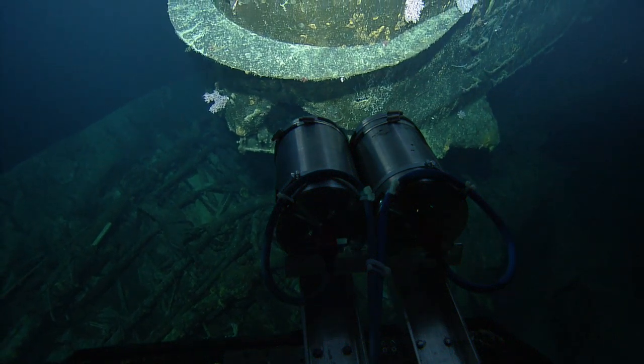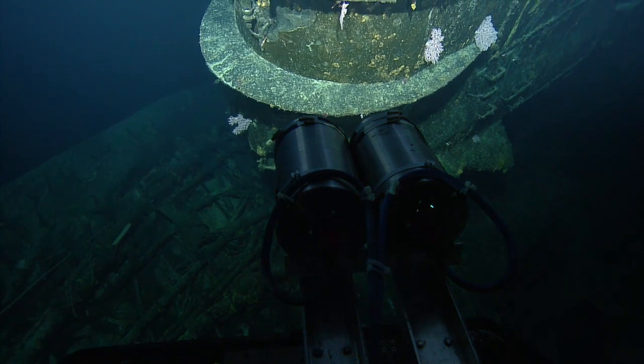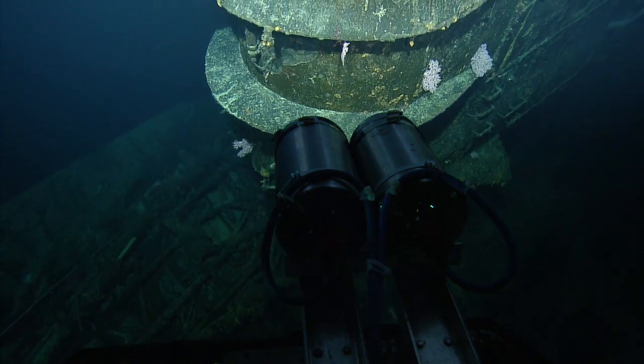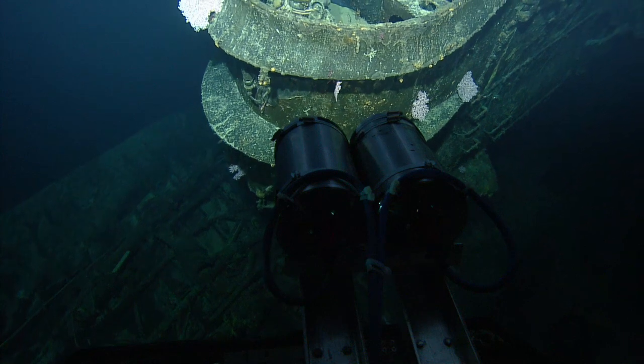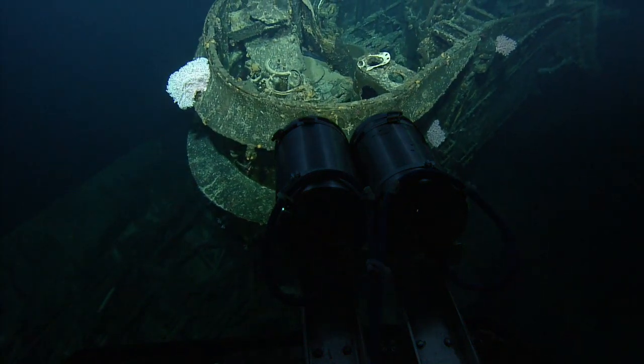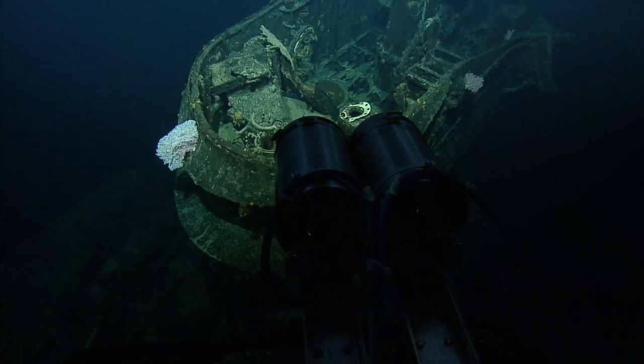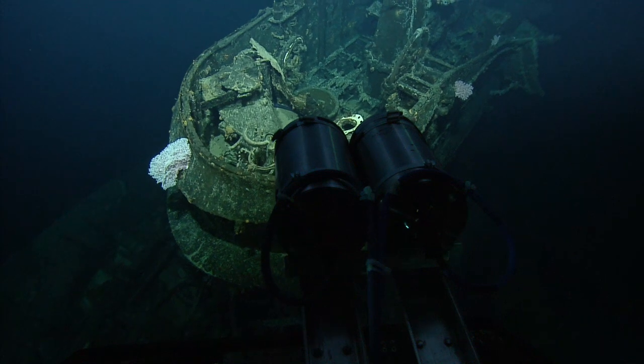To our viewer inquiring about the 3D printing, yes, please do tag Nautilus Live when you decide to do that printing so that you can share with us the rendering that you have. And yes, the 3D view of this is absolutely amazing.